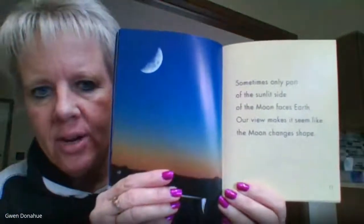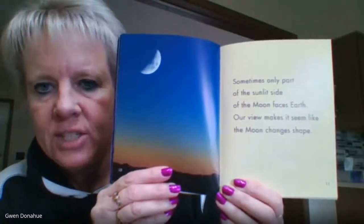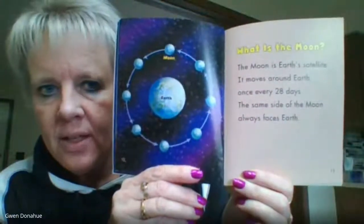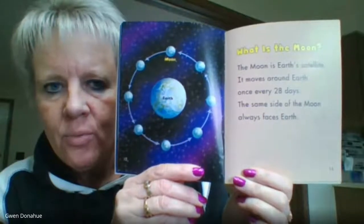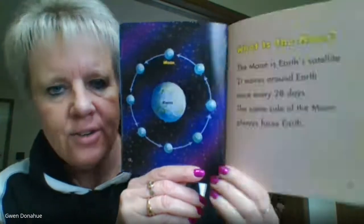Sometimes only part of the sunlit side of the moon faces Earth. Our view makes it seem like the moon changes shape. What is the moon? The moon is Earth's satellite. It moves around Earth once every 28 days. The same side of the moon always faces Earth.